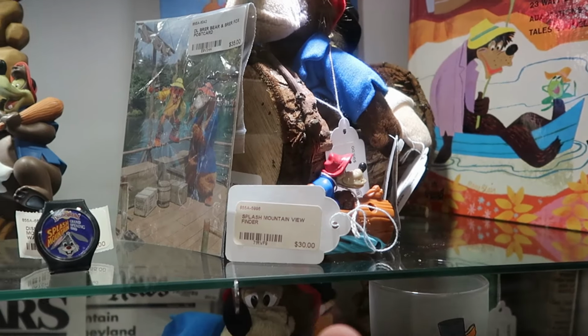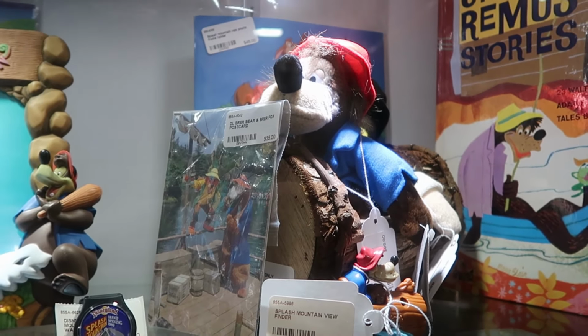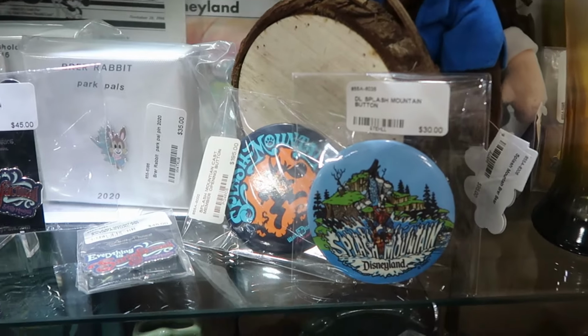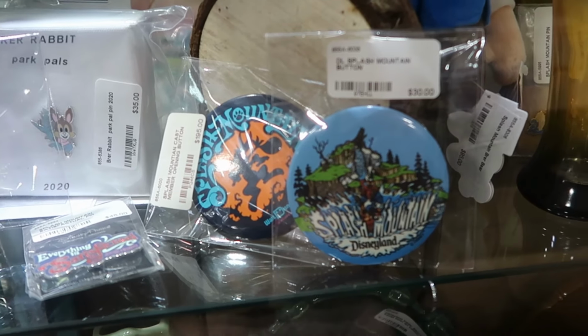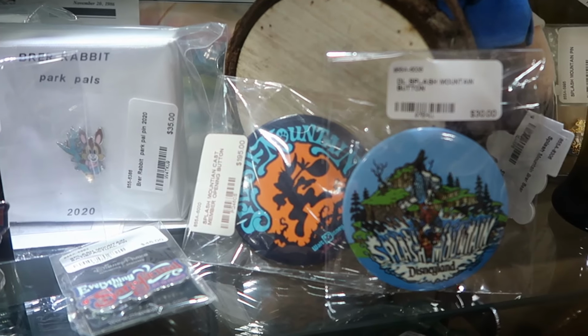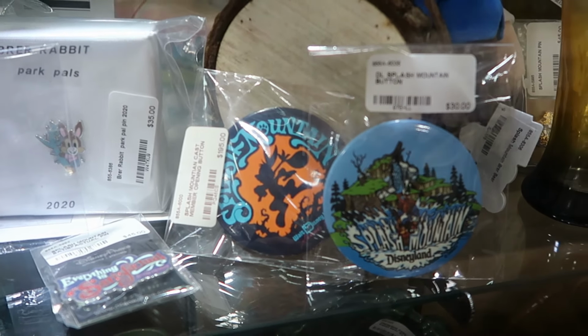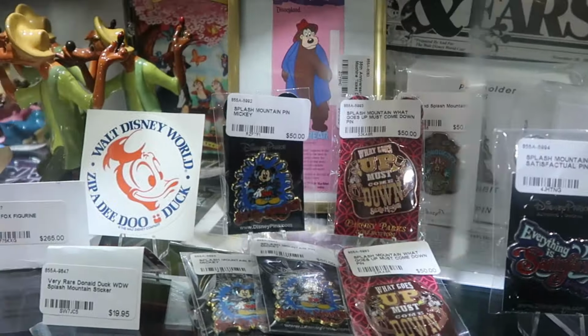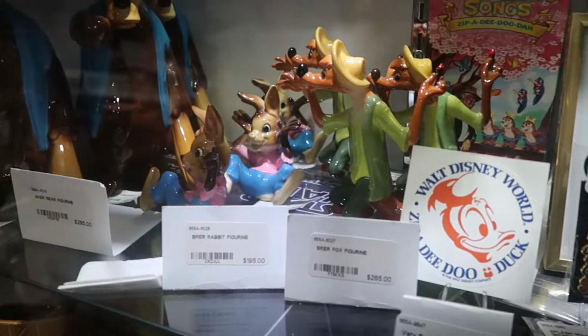Look at that right underneath there. There's like a little replica of the ride vehicle itself. But they do have lots of different Splash Mountain pins and buttons. Splash Mountain Disneyland, that's $30. They have one in the backside there with Brer Rabbit. It says Walt Disney World. $195 for these. They definitely have some really rare items pertaining to Splash Mountain.